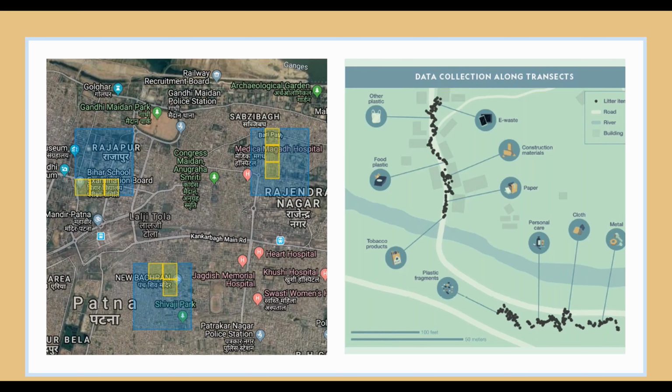So we extract out the top fifth, and then we randomly select three 100-meter transects within that area. So that's kind of what our sampling maps look like. And then you can see our data over here.